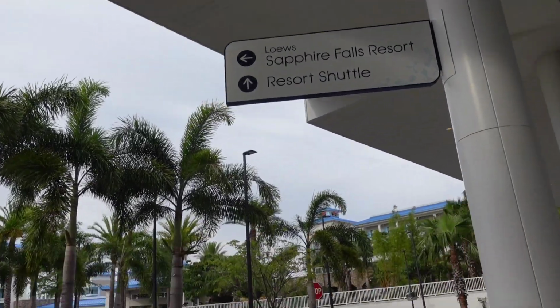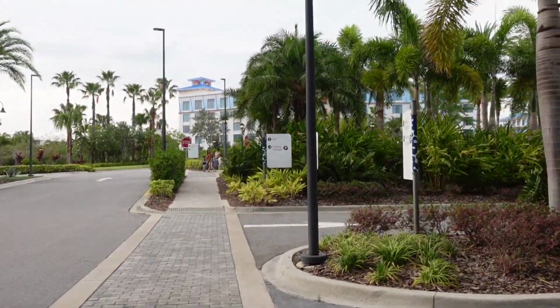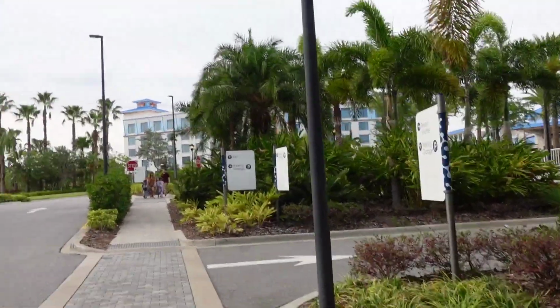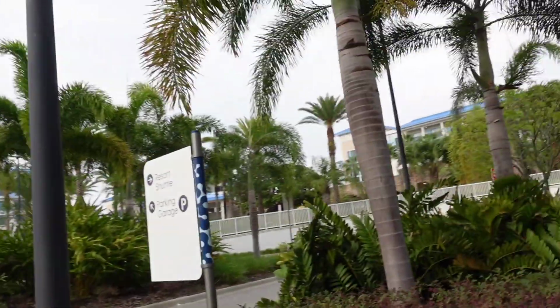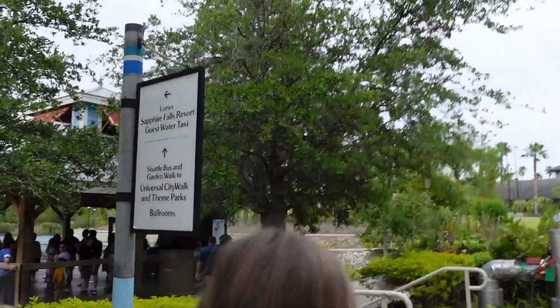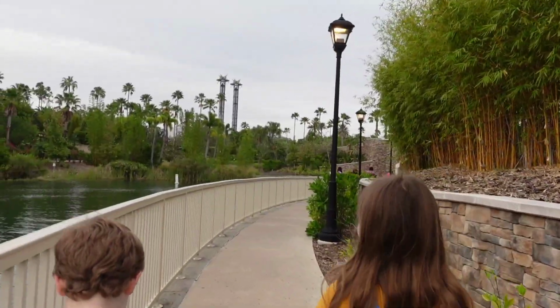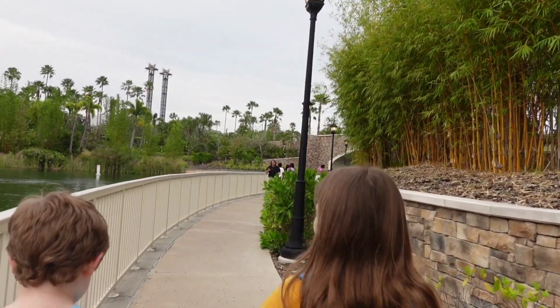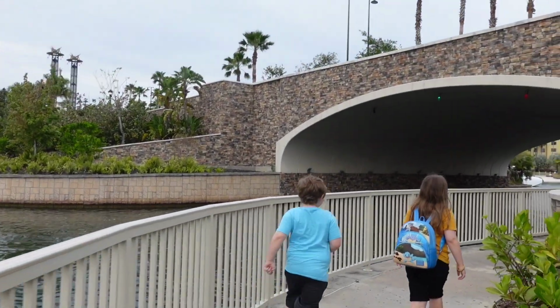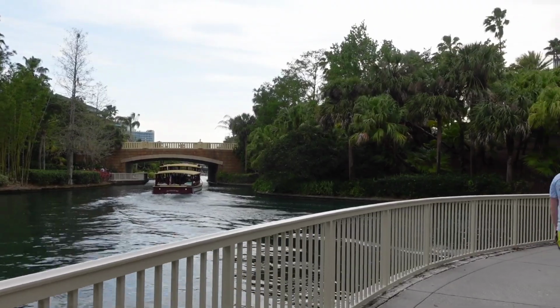One of the cons of the value resorts is you don't have a water taxi except for Sapphire Falls. For all the other ones, you either have to walk over to Sapphire Falls for the water taxi, or you have to wait for a bus every 15 minutes. And you can actually walk, which is about a 20-minute walk from Aventura and Cabana Bay. It is a pretty walk, as long as it's not super hot. The three premier resorts that come with express passes are going to be more expensive, and they also include the water taxis.